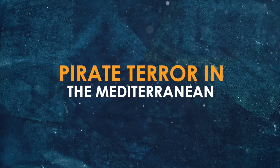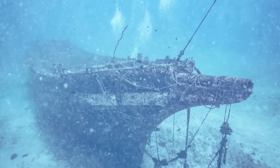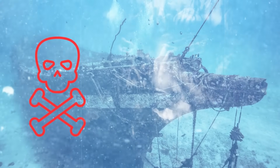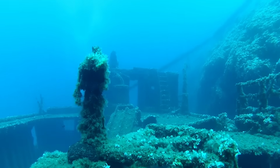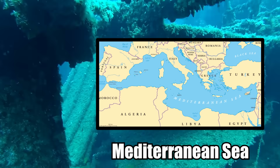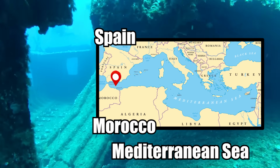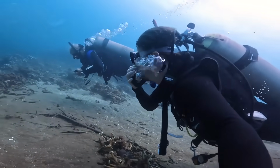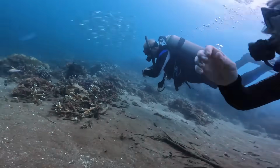Pirate terror in the Mediterranean. A ghost ship has been unearthed, revealing a world of piracy and terror long forgotten. The haunting wreckage of a pirate ship has been found at the bottom of the Mediterranean Sea, just off the coast of Spain and not far from Morocco. The ship dates to the 17th century. It also has maritime archaeologists at a loss for words.